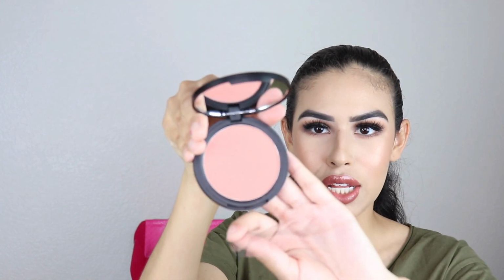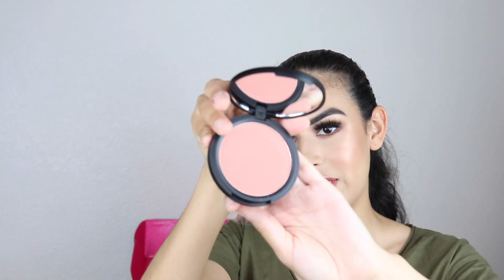I would use it as blush. It looks like a blush color, not so much like a face powder, like for setting the face. I don't know. I'm going to look it up on the website just to double check, or check my catalog thing.